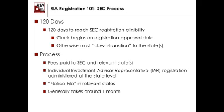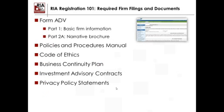One thing to keep in mind here is, as I mentioned before, the individual investment advisor representative registration is administered at the state level. So even if the firm is registered at the SEC level, the individuals of that firm are still going to be registered at the state level. As I discussed a little bit earlier, you're also going to need a notice filing in the relevant states. And the SEC registration process generally takes around 1 month, but there can be some variance around that, so just keep that in mind as far as budgeting time.